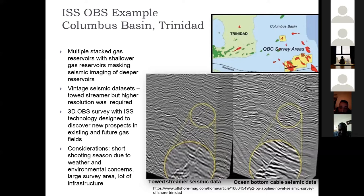It does not require your sources to be fired alternately as is done in the conventional way. They can operate independently and at the same time, and the recording can be continuous. So it's a really efficient method for obtaining a really high density seismic data set.